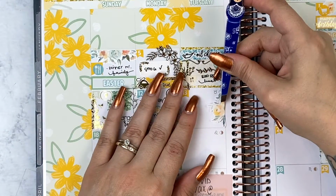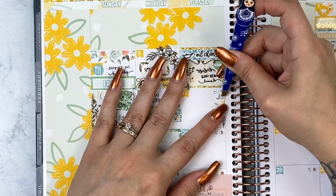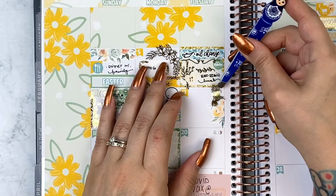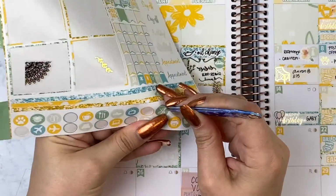On the 13th, I'm going to layer some more floral deco and an adorable little hummingbird from Sticker Guru. And then I have a change sheets icon from Fox and Pip because I had a sheet washing day, like the whole sheets and towels and everything.